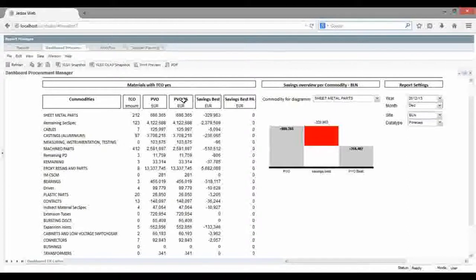Then cost analysis now. I'm just going to lead you through the process, and then we'll see that the purchasing volume cost analysis is actually different from the purchasing volume that we saw here at the beginning. Right now, this is the same because basically we haven't done this yet. Savings best, as the name would suggest, is the savings you create if you buy all the materials that you're currently buying from the cheapest supplier in the network.